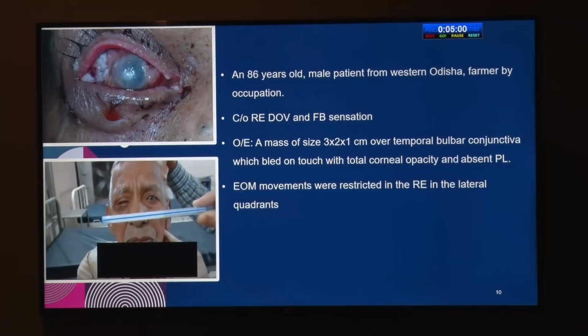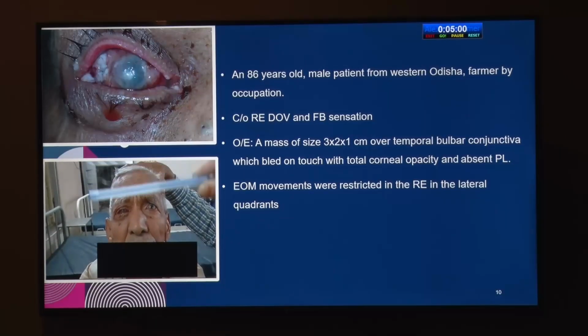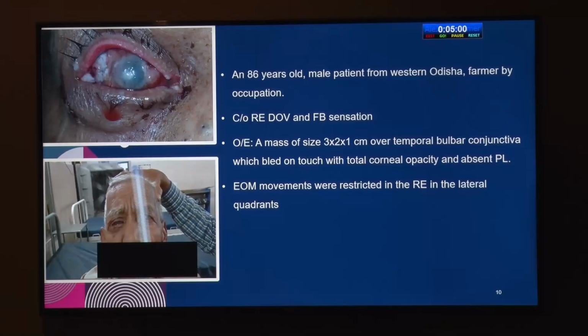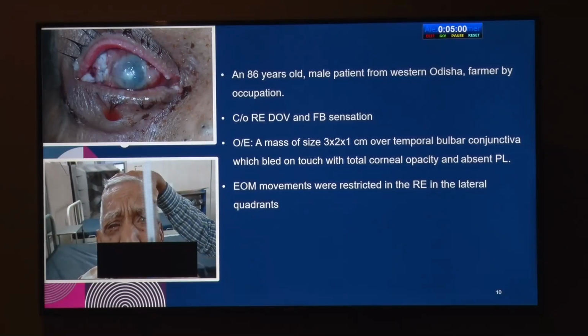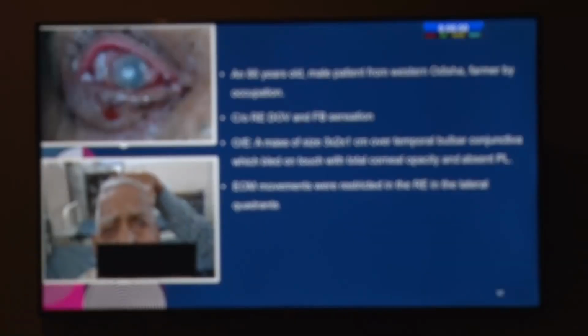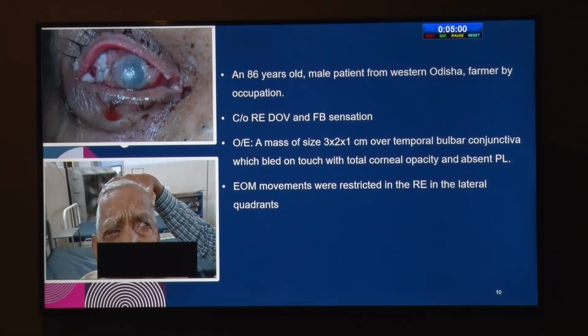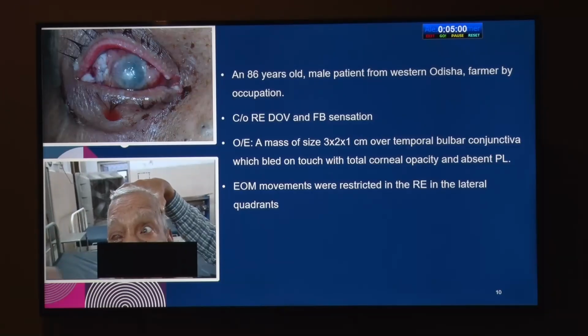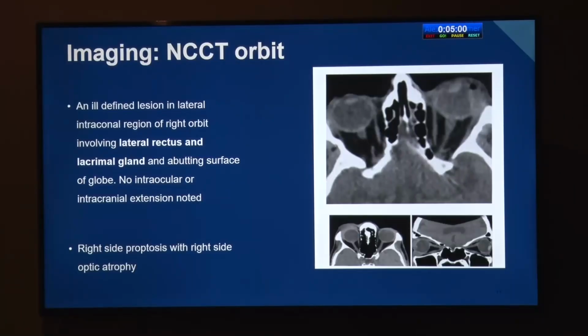Coming to my second case, an 86-year-old male patient presented with right eye diminution of vision and foreign body sensation. Upon examination, a mass of size 3 x 2 x 1 centimeter was found over the temporal bulbar conjunctiva, which bled on touch, associated with total corneal opacity and an absent PL. Extraocular muscle movements were restricted in the right eye in all the lateral quadrants.